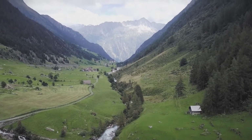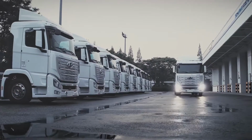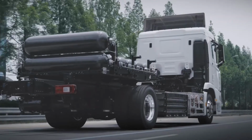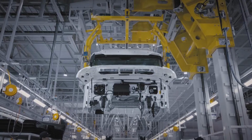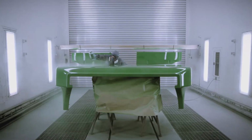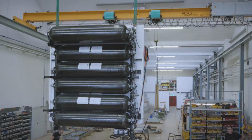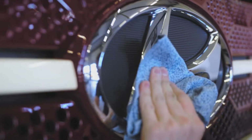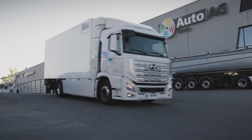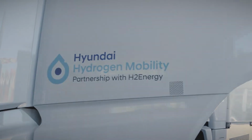In Switzerland, Hyundai is providing an answer. As a pioneer leading in fuel cell mobility, Hyundai is launching XCIENT, the first mass-produced fuel cell truck, built in Korea and refined in Switzerland. Hyundai's fuel cell truck offers a range of advantages to businesses. Most importantly, the fuel cell truck runs 100% on green energy.